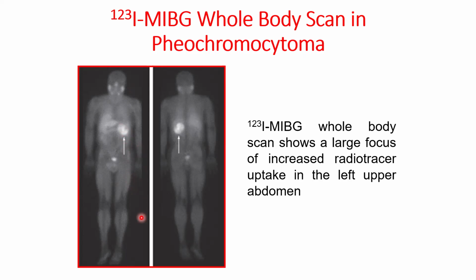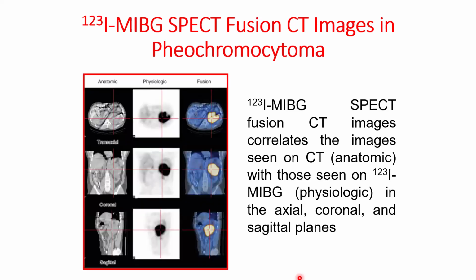Remember, 10% are extra adrenal, either here at the organ of Zuckerkandl or near the stellate ganglion of the sympathetic chain. So in that case, if you want to localize where the pheochromocytoma is, you do this MIBG scan. And sometimes, in some cases, you cannot visualize the pheochromocytoma, although the clinical picture and the metanephrines show that this patient has pheochromocytoma, but you cannot localize where the tissue is. Okay? A big problem. So, in that case, we can do an MIBG SPECT fusion CT images.